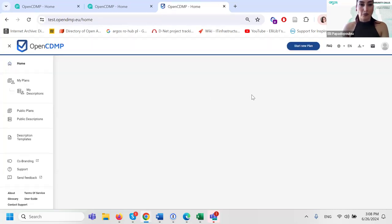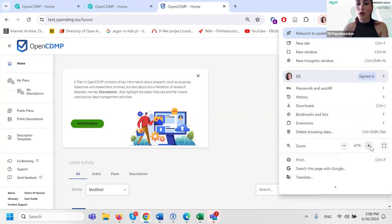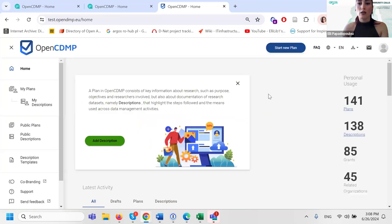Right. And now not much has changed here, but you will see up here, maybe I can zoom in. Yes. On the top bar you find more information, more icons which correspond to new things that you can do. You find, for example, this one, which is about the tenant that you are working on.